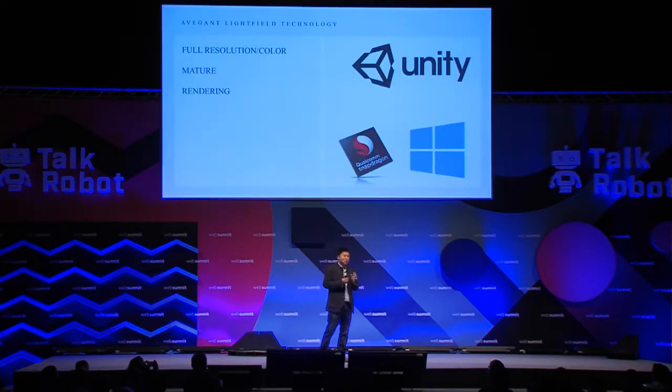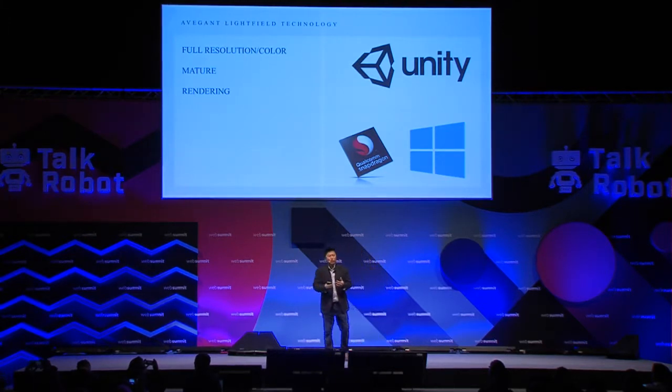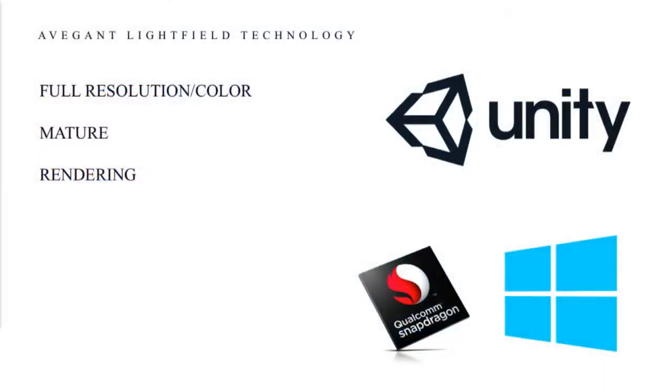One of the neat things that we've also been able to do is not just an optics and display solution, it's also a content and graphics processing solution, where we've developed the technology such that it can work with any graphics engine today. Today we focus on Unity, and what that means is all Unity content today is compatible with their light field technology.